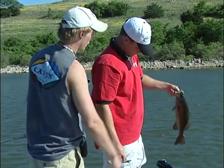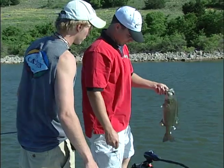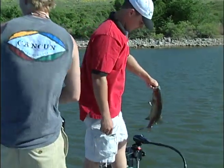Now, is there a way to tell a female from a male as far as color goes? Not as far as color goes that I'm aware of. That's a pretty fish. Nice fish.